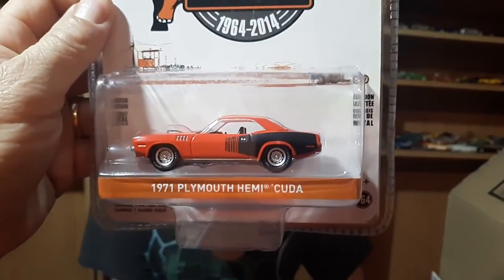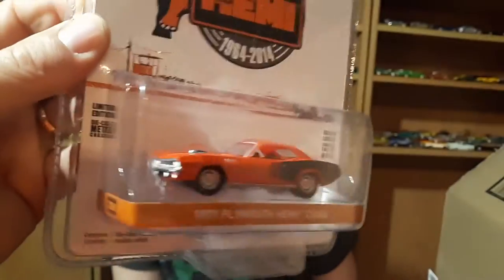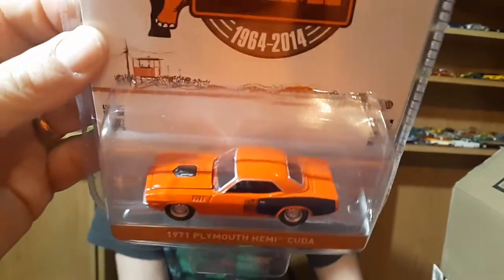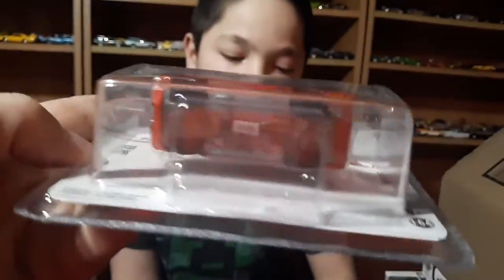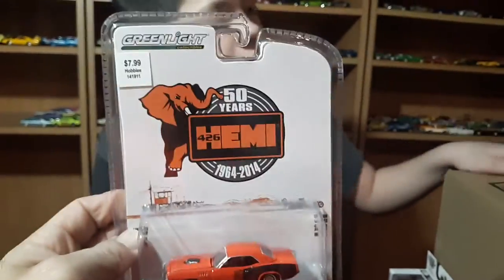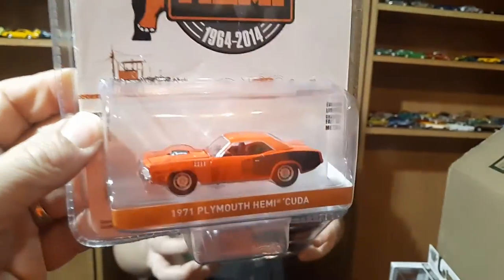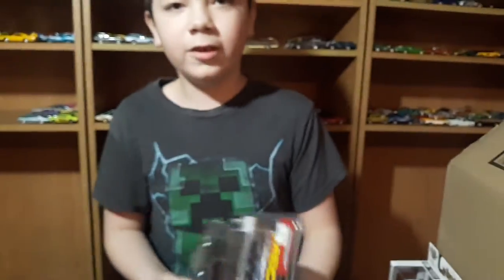71 Plymouth Hemi Cuda from the 50 years of Hemi. First green light Hemi Cuda I got. This is the only Hemi Cuda from green light. I got other Cudas, but they're mostly all Hot Wheels. So this is my first green light one. Looks pretty cool in orange and black. Another first green light. Yeah, another one here, too.